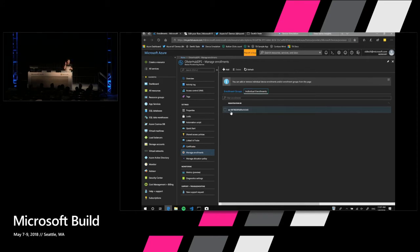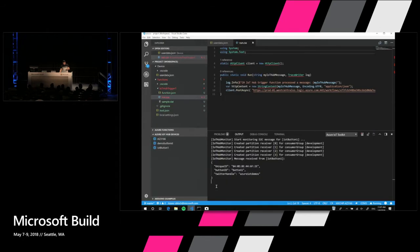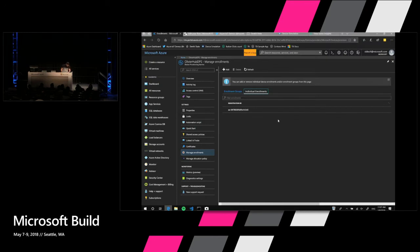So this device here has no idea which IoT hub it needs to connect to, right? And actually, as a matter of fact, if I look in here, you can see a set of these devices, and you'll see a new one appearing in a second. So what I'm going to do is connect this device.